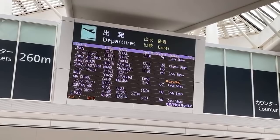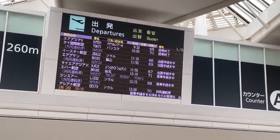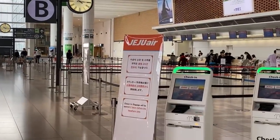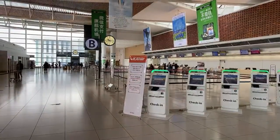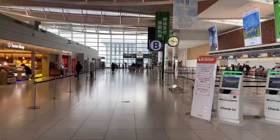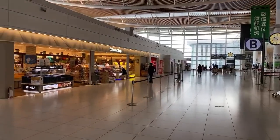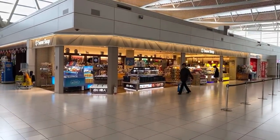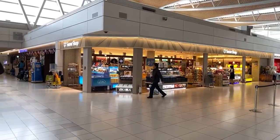So there's supposed to be restaurants over here, but it looks like it's inside of the check-in, so we're not going to be able to go in there. But just to give you a quick look-see at the international terminal, it's pretty empty right now. A lot of foreigners coming in here don't come on direct international flights unless you're coming from Asia. A lot of them come through Tokyo and then a domestic flight.